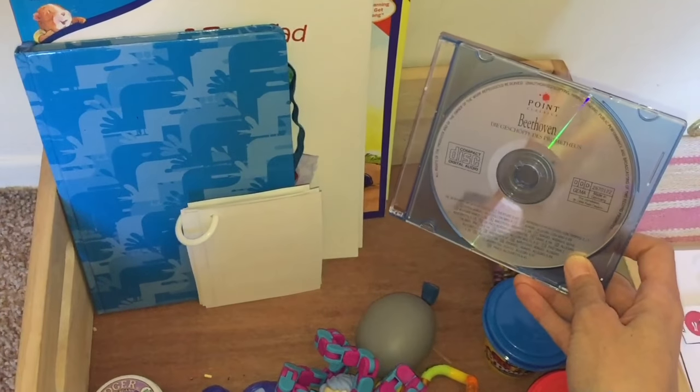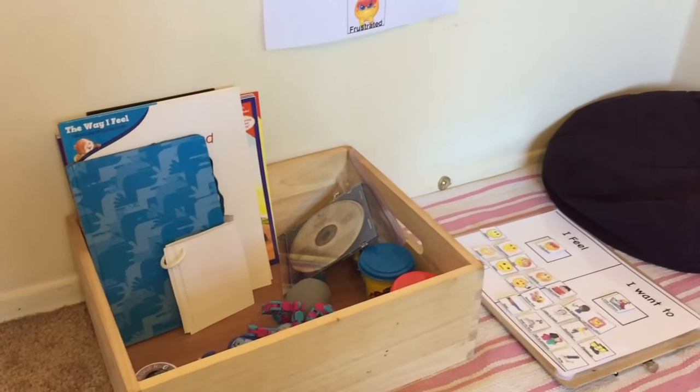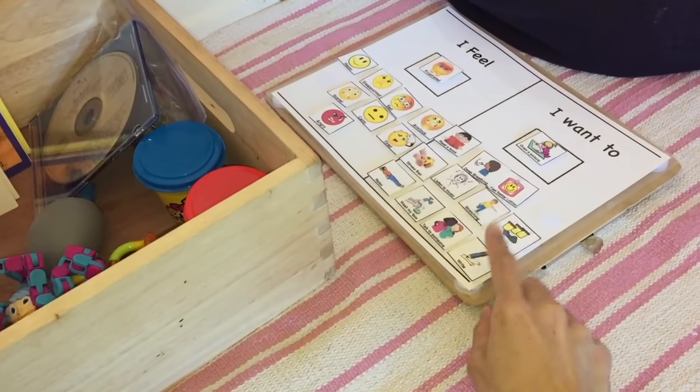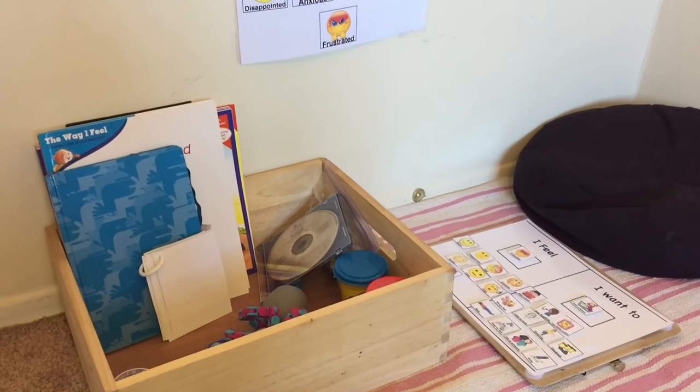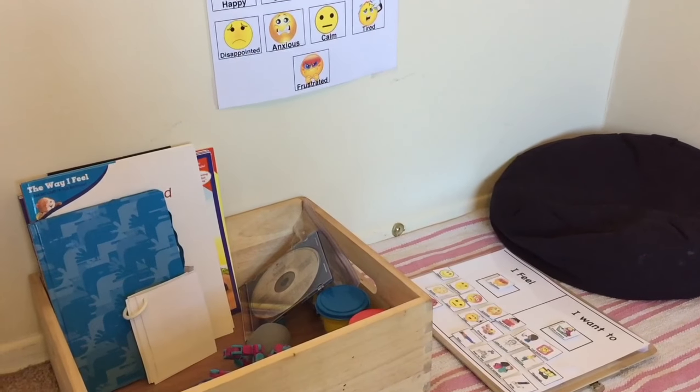I also have a CD here, so I can have some classical or instrumental music. I bring out the radio whenever the radio is needed. I don't leave the radio out because sometimes the kids are playing with the radio. But if they do choose the radio here, I will bring it out, so that they can listen to some music here while lying down, relaxing.